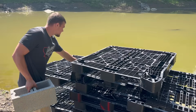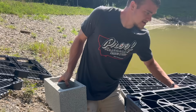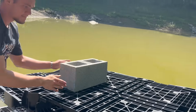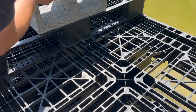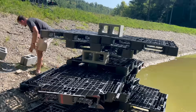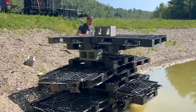All right, I'll hold this down if you can just slide that off. Slide what off? This whole top pallet. Let me put some stuff on there. That should hold it. Yep. Then we'll put two more cinder blocks, boom and boom. And boom! We just created a wicked looking brush pile that should never rot.